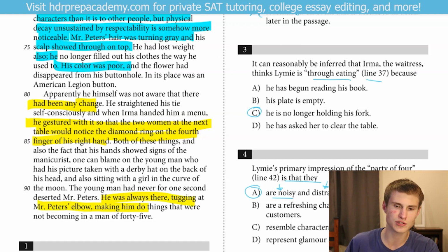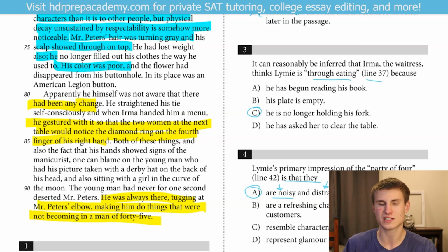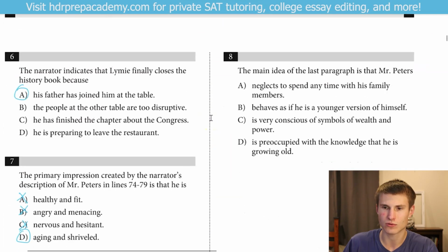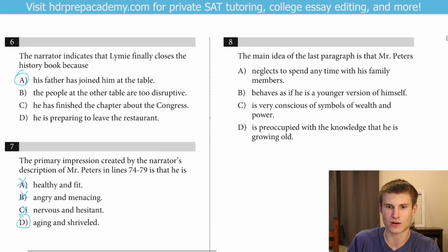Peters' elbow, making him do things that were not becoming of a man of 45, making him do things that were typical of a man younger. Therefore, Mr. Peters doesn't act like he's old. He tries to act younger than he really is. Okay, so the main idea of that last paragraph would be something along the lines of that.